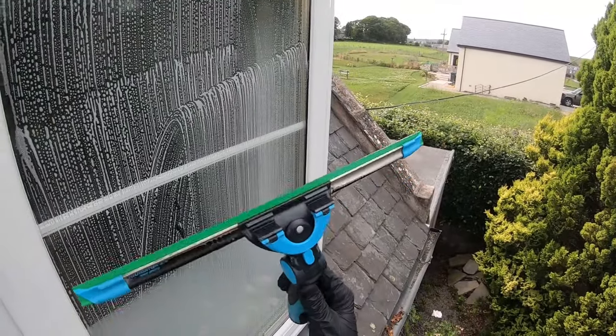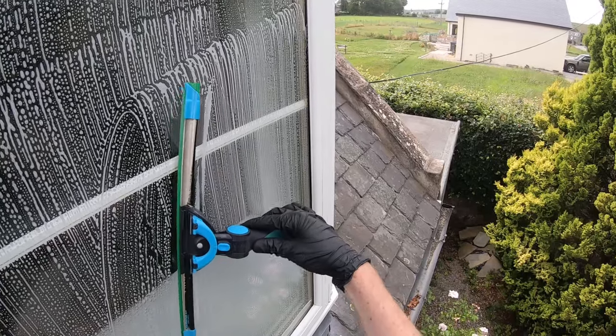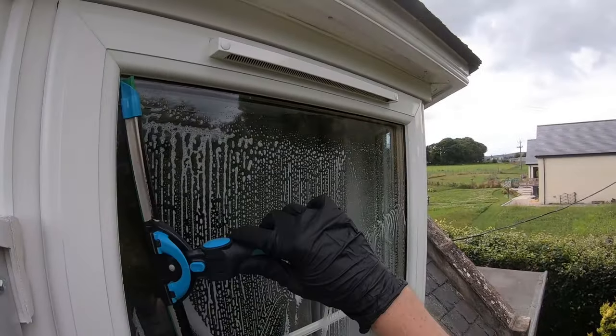You can actually prime your squeegee as well, just actually on the window if you want to. So you can just kind of move it around. Even that's sticking. There we go. Now that's better now. Now that it's wet. There we go. That should glide nicely.